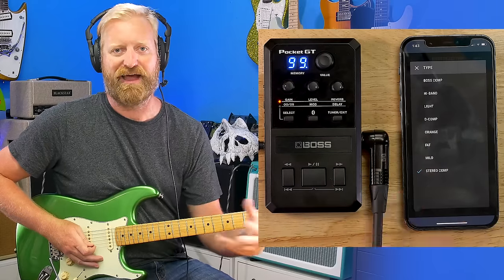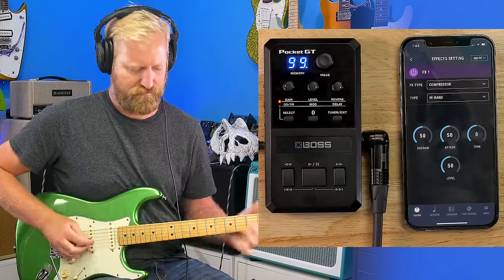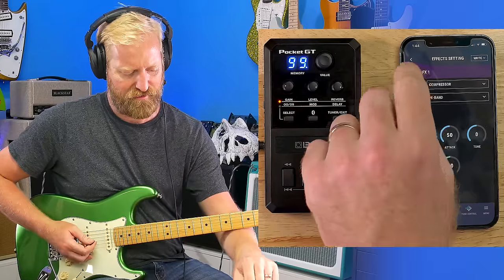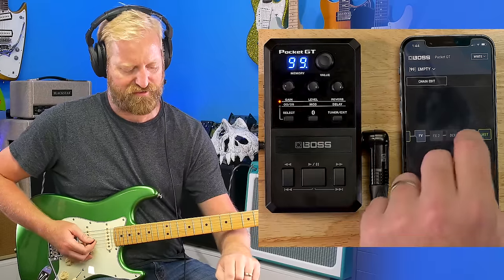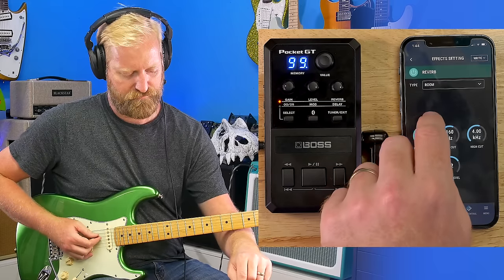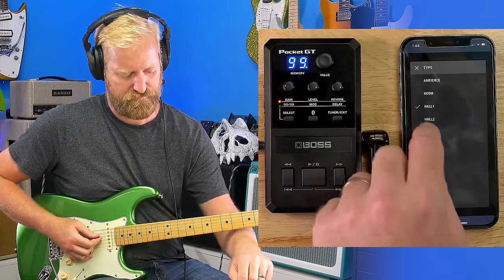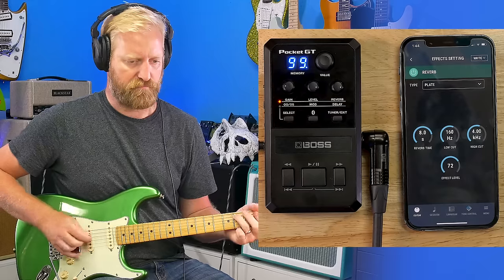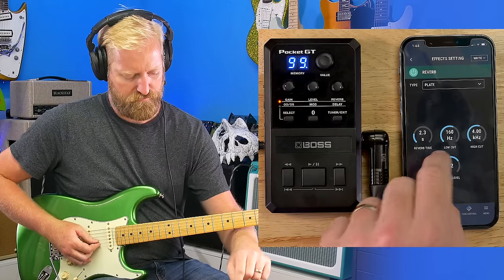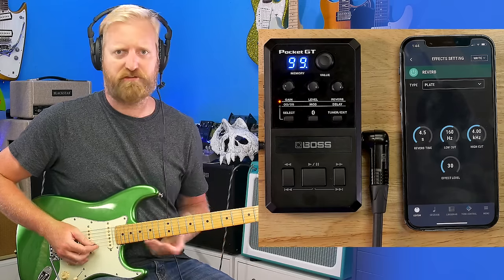I'm sure if you're running it after the panning delay, that makes sense. High band compressor? I like the sound of that. Let's put on a tasteful reverb. Just a splash of plate.